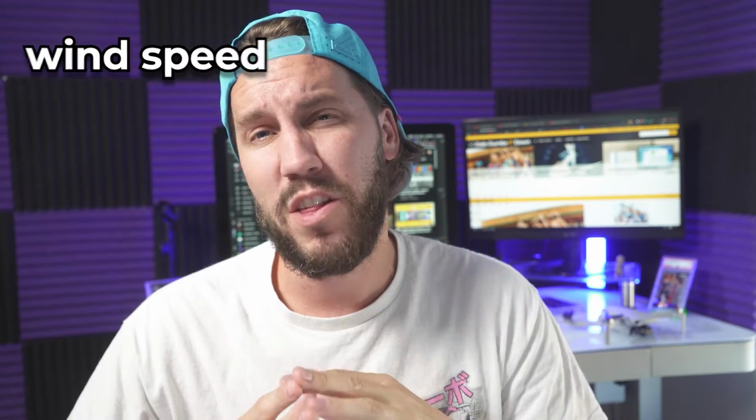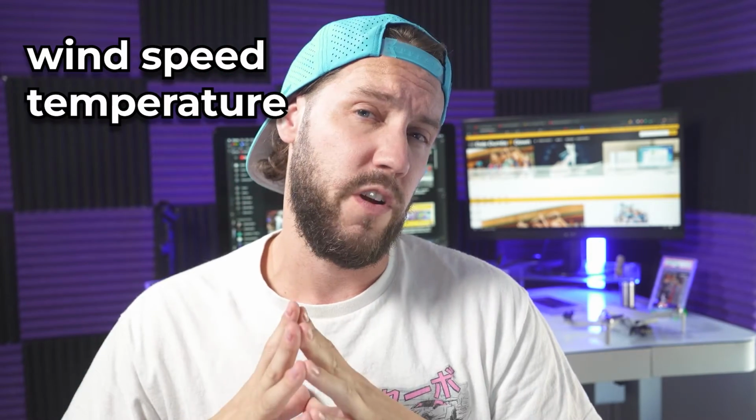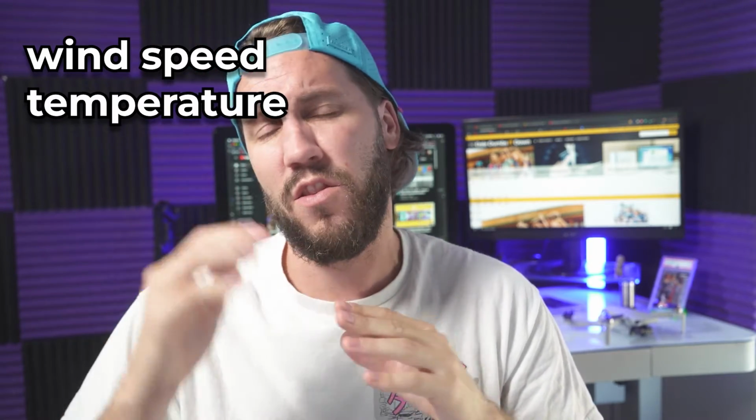One thing that I've personally noticed while flying my drone is something that might affect your battery might be something like wind speed. That can affect it up to 20-30%, as well as your temperature. In colder temperatures, they tend not to last as long with the battery.